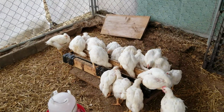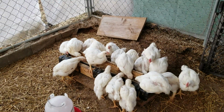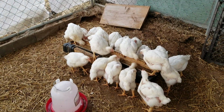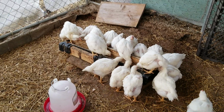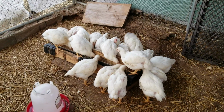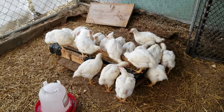Now, assuming these 20 make it all the way through, they're going to be 7 pounds a piece, so that's 140 pounds. And like I said, in about 2 weeks, I'm going to get another batch in, probably 25. My friend might want some, so I might start a few more. But that'll be roughly 380 pounds of meat that I'll be putting in my freezer.